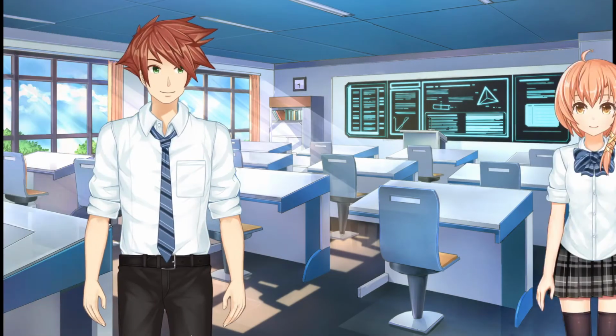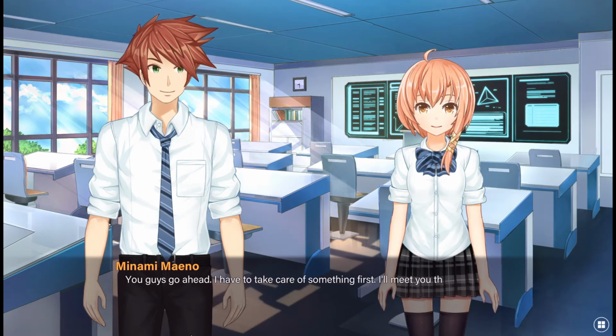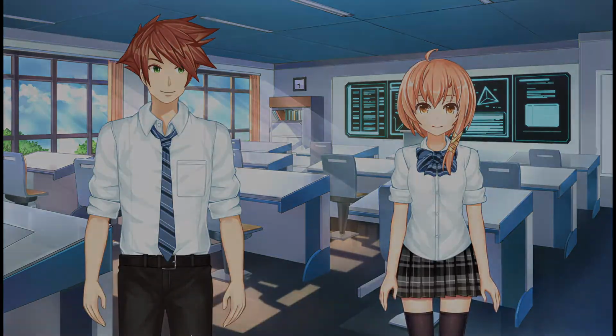I refocus my attention on Miss Sato as she starts the class. Class goes by quickly, especially when we're asleep. The bell announces the end of morning class and the beginning of lunch. Kosei walks over to Mina and me. Ready to go to lunch? Sure. You guys go ahead. I have to take care of something first. I'll meet you there. Okay.